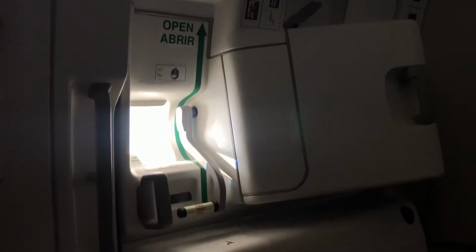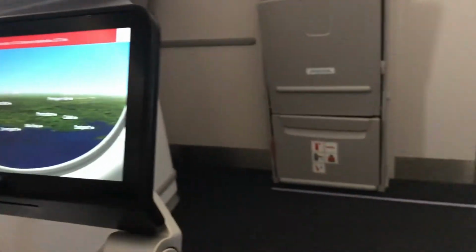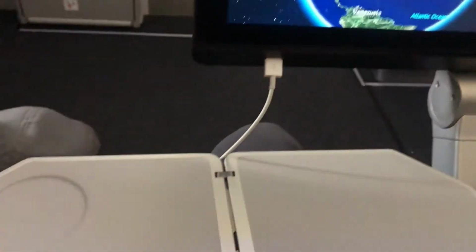The other con here is you don't really have too much of a window. It's just a tiny mini emergency hole, like an emergency porthole. But otherwise it was really nice. The big selling point was the leg room.